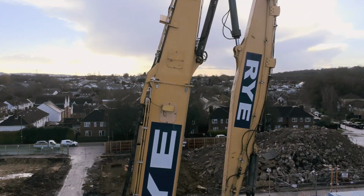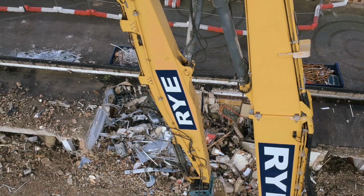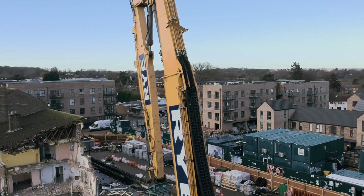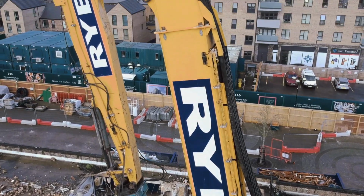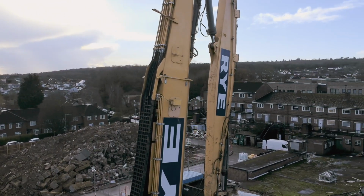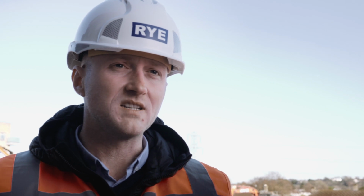We've identified a number of potential risks, asbestos being one of them, and the disconnection of some of the live services. It's quite a tight site. We are surrounded by existing occupied residential units, busy roads and transportation lines. So we have to make sure that our work doesn't affect any of this in any way.